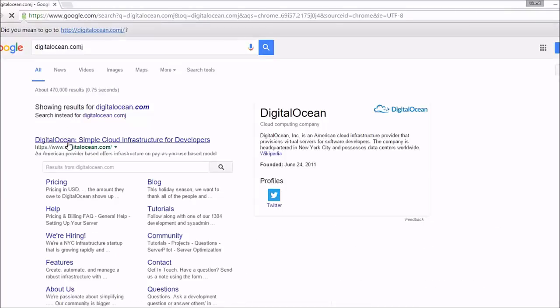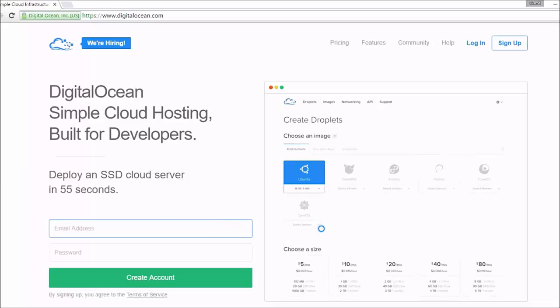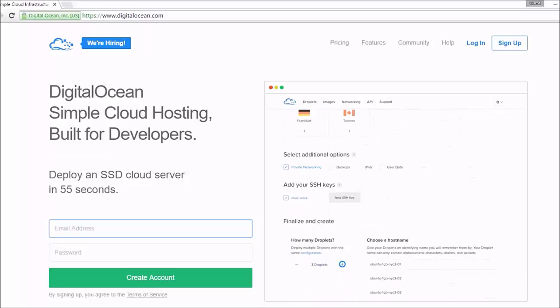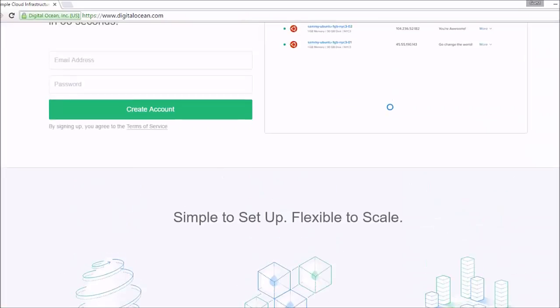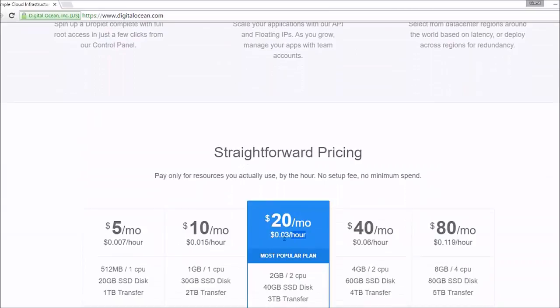Oh, didn't spell that right. DigitalOcean. I've used them before too. They did a thing with GitHub for their GitHub student pack, and I got a bunch of free credit with it. But other than that, they charge by the hour. So as you can see here, they charge 3 cents for an hour.